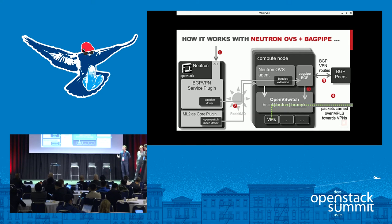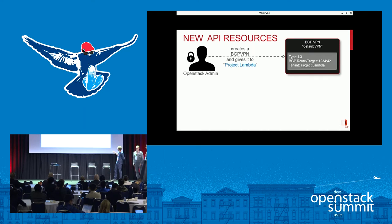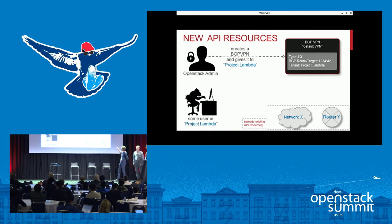So this is the underlying architecture to deliver a service. And it's interesting to see which API constructs we have introduced to allow different entities to define what they need to create BGP VPN interconnections. As you may know, BGP VPNs are set up and created by the operator of the infrastructure, the operator that manages the shared network over which the BGP VPNs are constructed. So it's typically the OpenStack admin that will give a tenant access to a specific BGP VPN. To do this, the admin will create a BGP VPN object in the API that will have the technical details of this particular BGP VPN, and give it to a specific project to use.